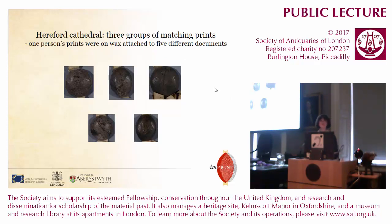Hereford Cathedral. These are five seals, all with the same print on the back. If I turned them over, they would all have different matrices on. They all belong to different people. Now that's interesting because it suggests that though your seal is you and your identity and it validates the document and says you give your consent to something, you don't necessarily insist in the early 13th century on holding the piece of wax yourself when the matrix goes in. What that tells us about what people are doing and how they're thinking is an interesting thing we can think about later if you want to, but it's an interesting point to have made, and they're Hereford Cathedral prints.